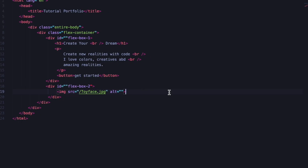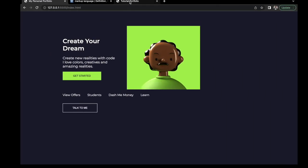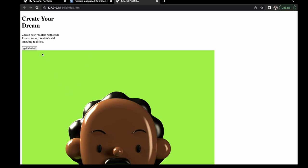Right now, if I save and go back to my browser, you see that I have different things on the page. I have the create your dream text right here, which we wrote, which is create new realities with code. Then I have the get started button, and I have the image. Now, what you would notice is, like we said with HTML, we are defining the structure of the page. When we get to CSS, we'll be able to do the magic that would make this look all beautiful and look nicer. But notice that you cannot do CSS without doing HTML first.